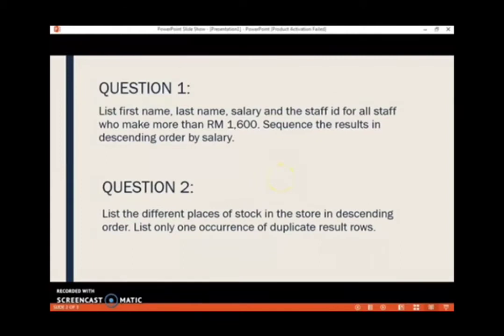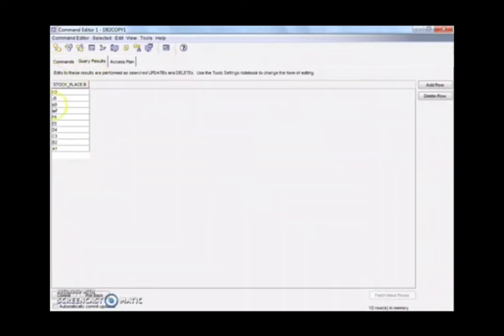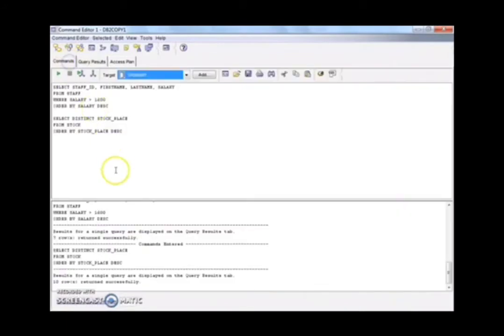Next question: list the different places of stock in the store in descending order and list only one occurrence of duplicate result rows. Because the question asks us to list only one occurrence of duplicate result rows, we are going to use distinct. So: select distinct stock place from stock, order by stock place descending, and then we run the SQL. So this is the answer, the results.